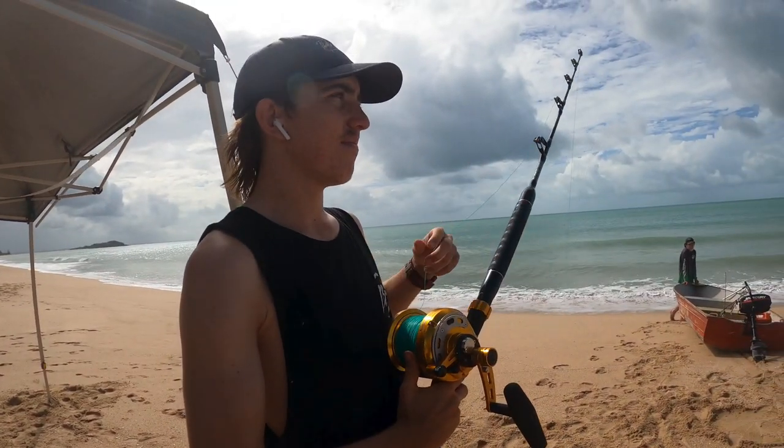Hopefully we get a bite. And this is pretty much where it started going wrong. No major dramas really, we're just having problems with the boat. It wasn't going properly, we weren't getting any momentum, the prop wasn't really spinning under water, and we weren't sure what the problem was. We kept pushing it out through the swell to try and get into deeper water, to try and work out what was going on.